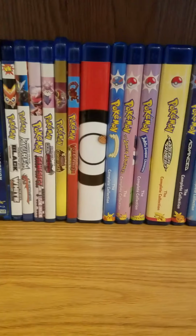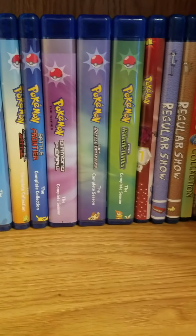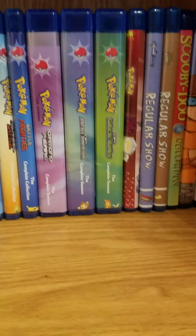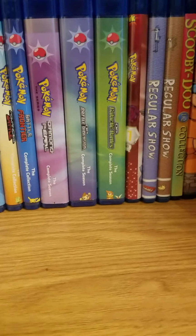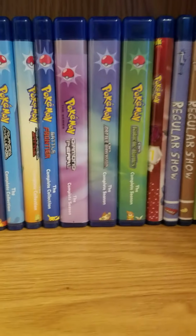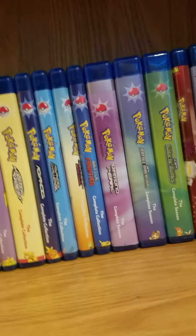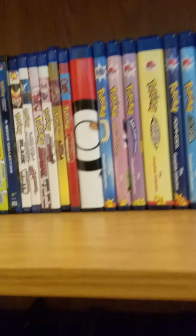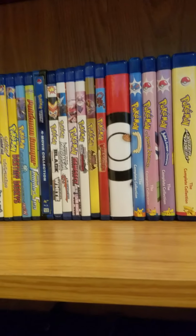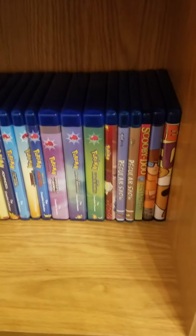So I've got every season of Pokemon on DVD up through, I believe it's Sinnoh Victors. I'm waiting for the actual collector's edition of Sinnoh Victors to come out, but then I'll have all through Gen 1 through 4. And then I'm skipping Gen 5. I think Gen 5 anime was terrible. Terrible arc. And then I'm grabbing Gen 6, because while Gen 6 was slow at the beginning, it got very good towards the end. Regular Show, Scooby-Doo.